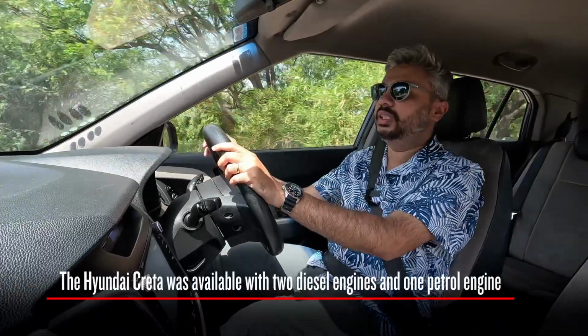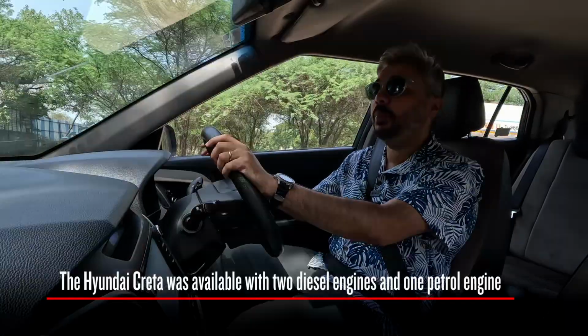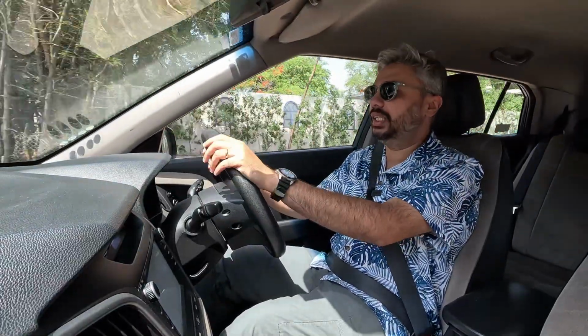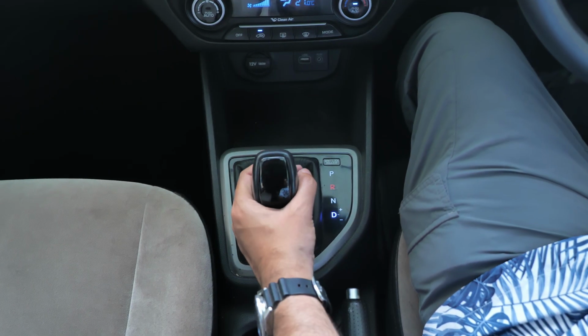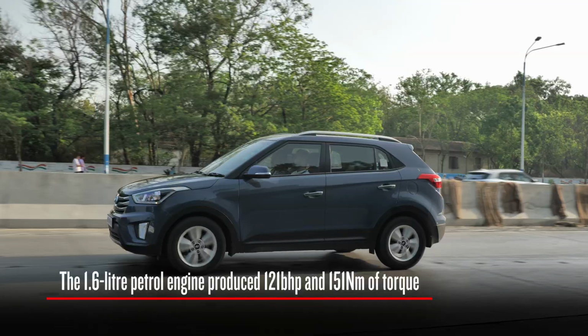The first generation Creta came with 3 engine options. There was a 1.6 litre petrol, a 1.4 litre diesel and a 1.6 litre diesel that I am driving today. The 1.6 litre petrol and the 1.4 litre diesel came only with manual transmissions, initially at least. In 2016, the 1.6 litre petrol got an automatic, but the 1.6 litre diesel always had an automatic from launch.